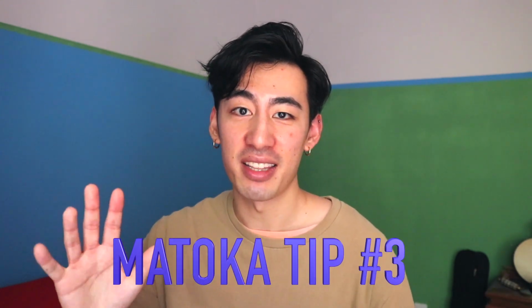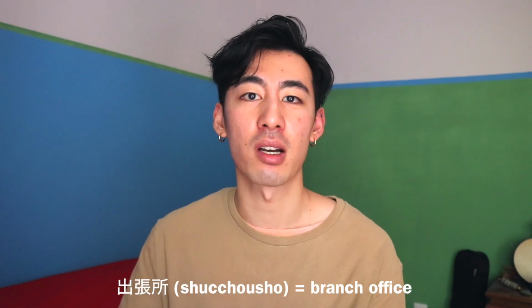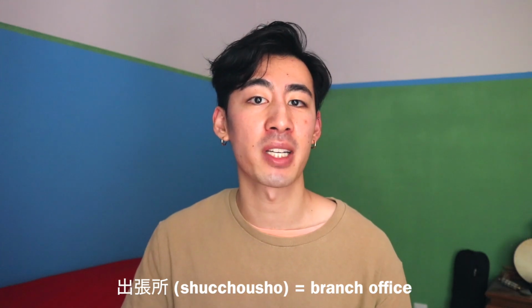Matoka tip number three, and this one's very important, is usually, especially if you're living in a larger ward like Shibuya or Shinjuku, there's gonna be a main ward office, but there will also be sub ward offices as well. Usually foreigners and English speakers are going to go to the main office because sometimes they do have English support. However, if you're comfortable enough, I highly recommend going to a sub or branch office instead. The wait is gonna be extremely less, and while they honestly will only speak Japanese to you, as long as you have enough understanding of Japanese in general, you'll be able to get by.